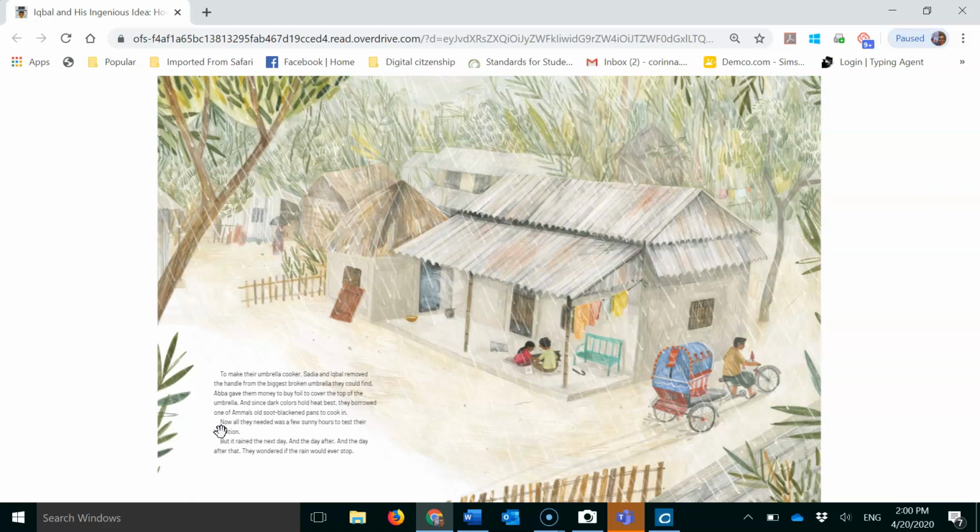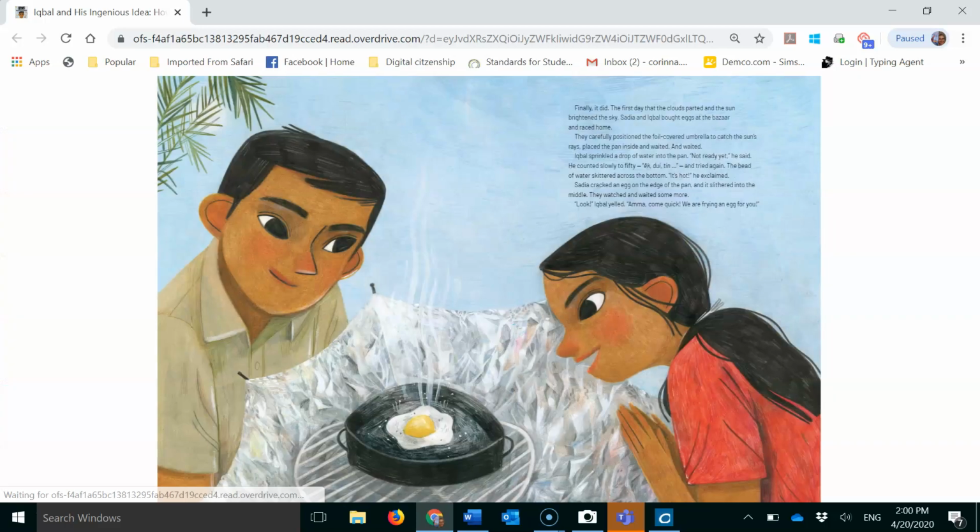But it rained the next day, and the day after, and the day after that. They wondered if the rain would ever stop. Finally it did. The first day that the clouds parted and the sun brightened the sky, Sadia and Iqbal bought eggs at the bazaar and raced home. They carefully positioned the foil-covered umbrella to catch the sun's rays, placed the pan inside, and waited and waited.